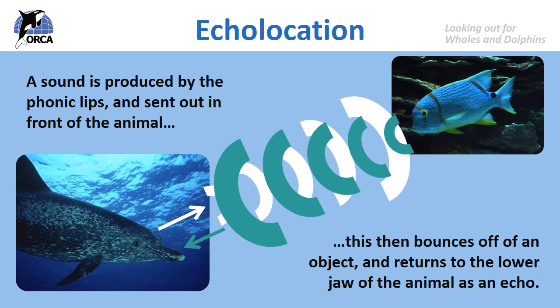It's kind of the same way as if you think of what happens when you throw a ball at a wall. If you're standing close, the ball will bounce back really quickly. But if you're far away, the ball will take longer to get back. So imagine the ball is that sound beam. Dolphins use this information to learn where things are around them.